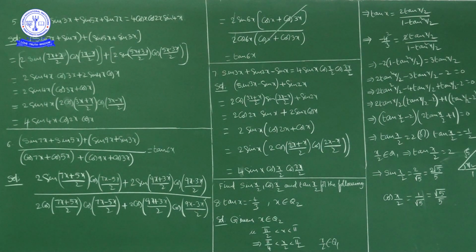Now in the second quadrant, which trigonometric ratios are positive? In the second quadrant sine and cosecant are positive, the remaining four are negative. Sine and cosecant are positive; tan and cot are negative; cos and secant are negative.